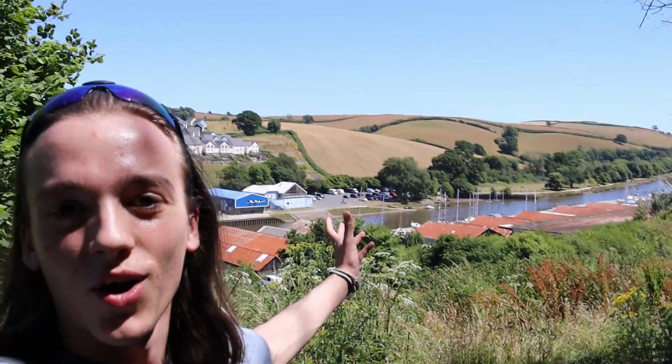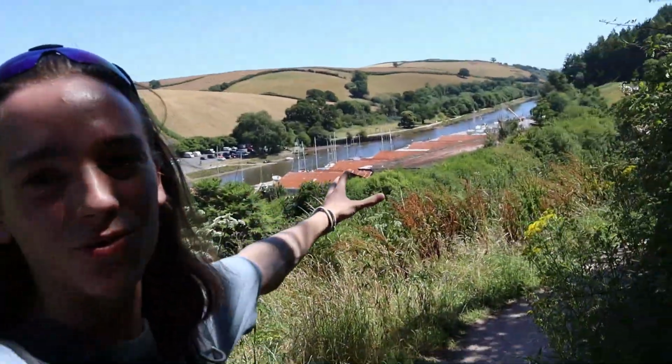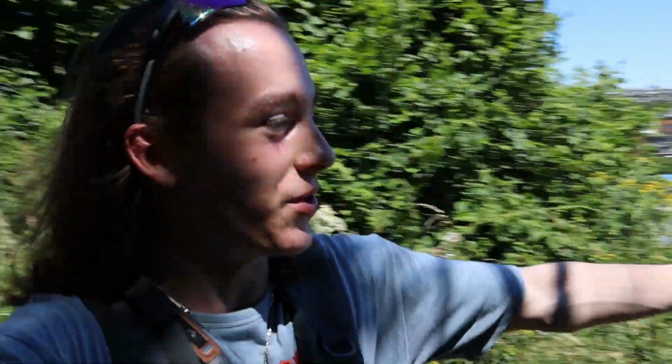So we're taking a river walk to Ashprington. I have no idea what we're going to find, but it should be a nice scenic walk along a river. We can see the river. We've climbed uphill a while, and for a river walk, we don't want to be up a hill, we want to be down with the water on the valley, but we can see it peeking through the trees. There is the river, and so the path kind of swirls around, goes up and down, but hopefully we'll end up right by the river and get some cool photos.